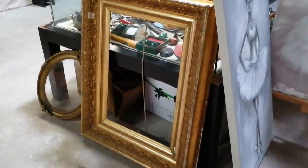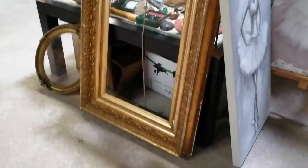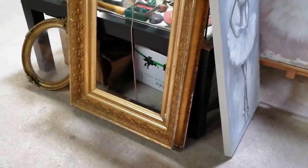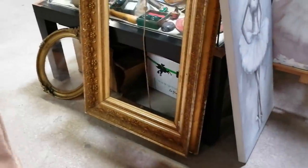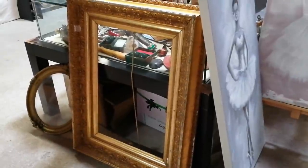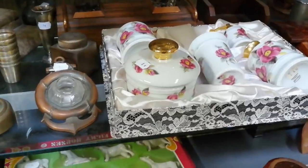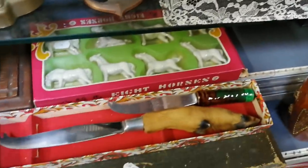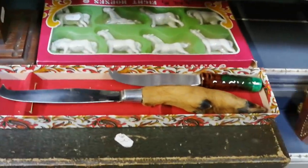That's a really beautiful picture frame. There's a nice frame there, although it's got a little bit of damage to it. I want €80 for that. Look, there's a giant cheese knife with a nice deer's foot.